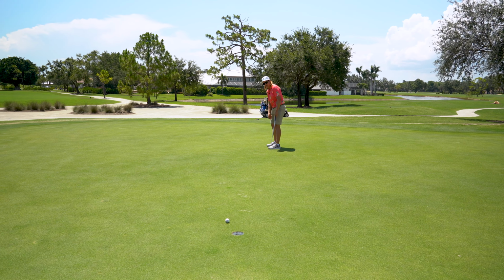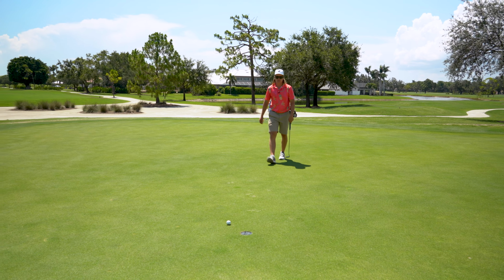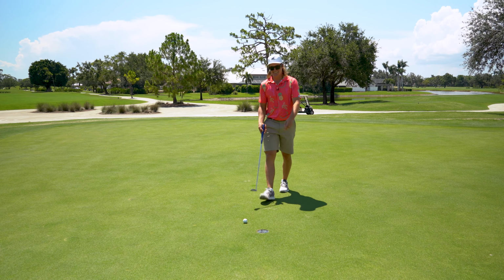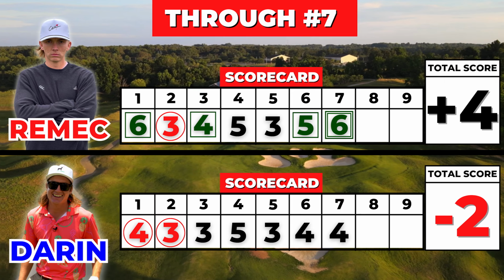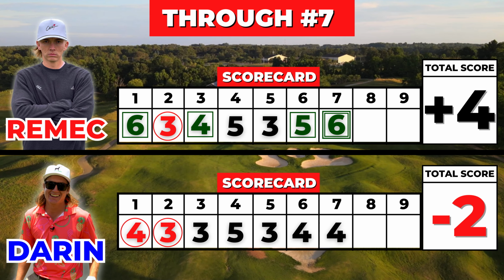Go, stretch. Go. That was a good putt, dude. That was a fantastic layup. That's good by me. Yeah, all right, so two holes left. Darin is two under, and I am sitting at four over.